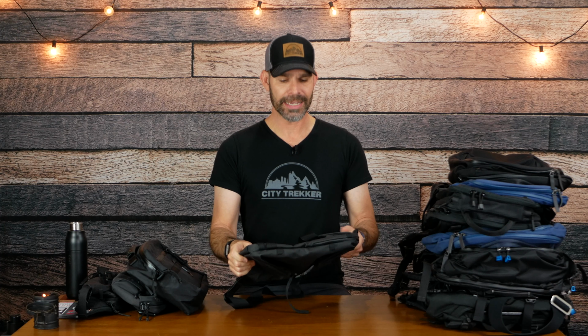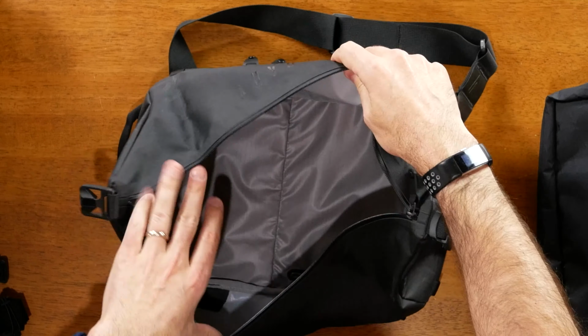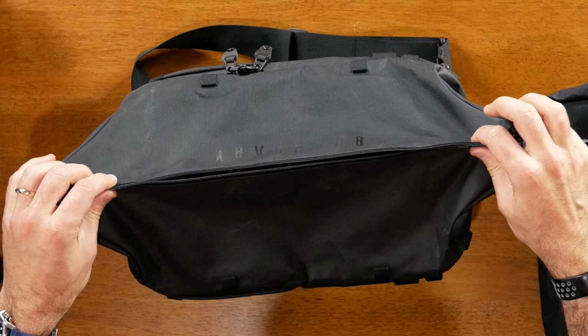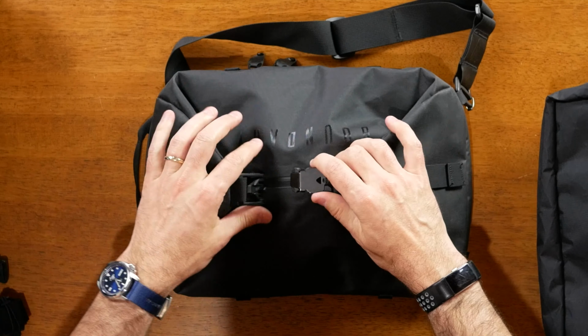This is small and thin and flimsy, and I didn't think I'd like it or use it very much, and I was totally wrong. What I love about this is it's like a sleeve for your laptop that you can then carry with this strap. Not only that, but the front has a huge pocket that expands if you need it to. And so you can carry quite a bit in this front pocket, you know, a jacket or some books and things. And so it has the option to carry more if you need it.